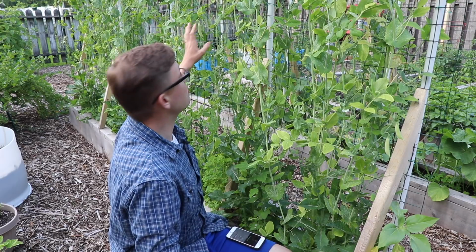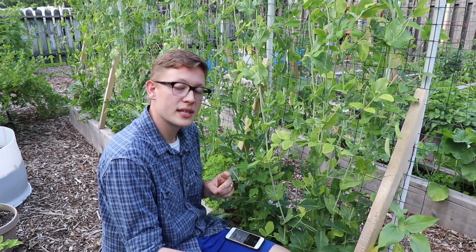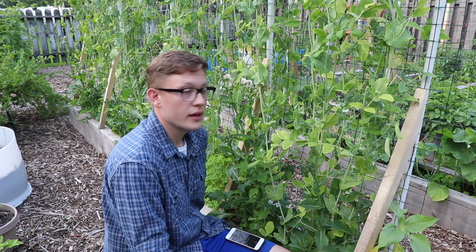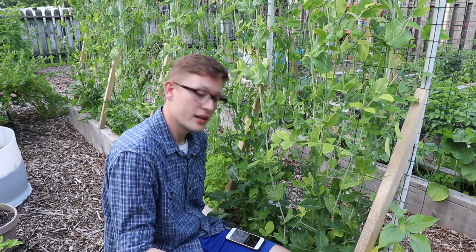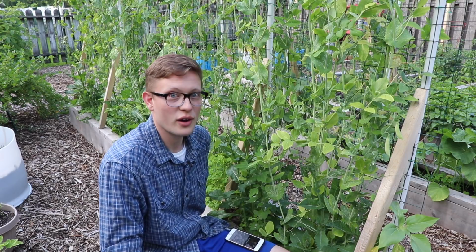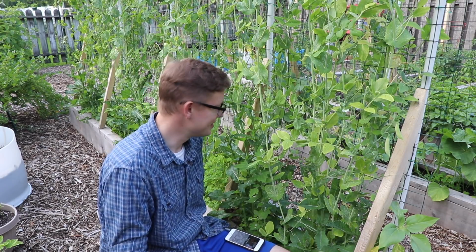I have left probably a dozen or so pods on to get fat and yellow, and then I'll save those peas. I selected them from the tallest pea pods, so hopefully that genetic trait of being tall will continue on, and hopefully I can do this for years and years and years and breed some freakish variety called like Christopher's Tall Wisconsin Peas.